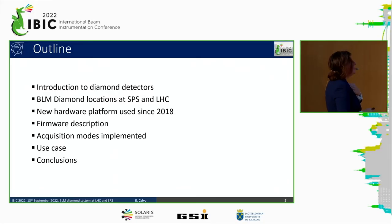So this is the outline of my talk. I'm going to introduce the diamond detectors principle, and I'm going to show you also where they are installed in the SPS and LHC. I'm going to present you also the new hardware platform that we use for the readout of this detector since 2018, and try to very briefly show you the main blocks of the firmware implemented in the FPGA to make this readout, because this helps, I think, to understand how the acquisition modes that we use are implemented. I will present a use case, and then I will finalize with the conclusions.